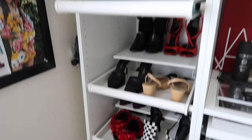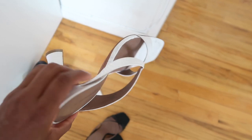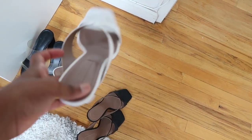Anything from over here? Nah. For sure, taking these BCBG white sandals. The thick heel is super comfortable.